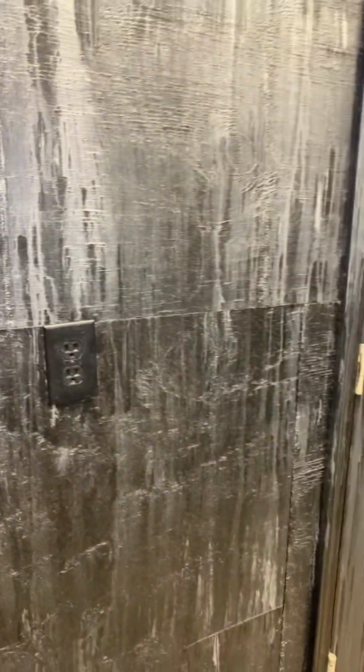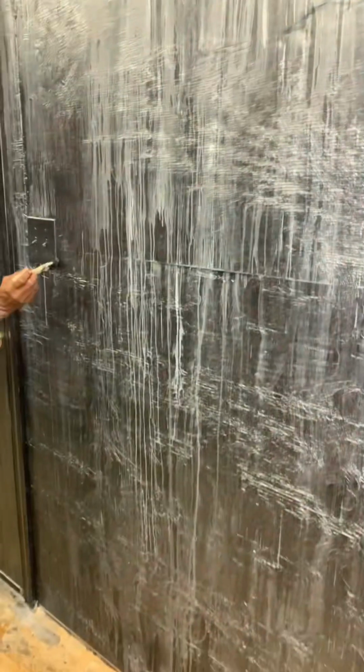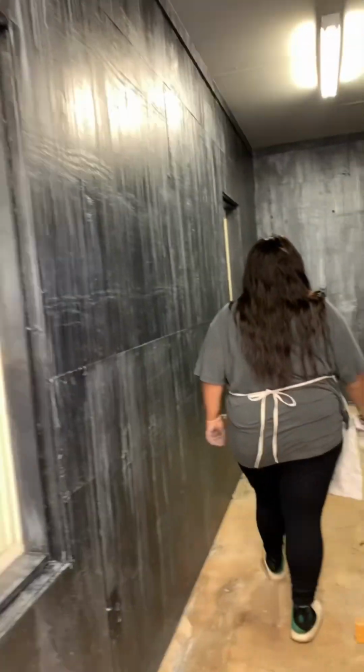I also do my outlet covers, so that's what Miss Linda is working on. And that kind of sets you apart from other decorative artists. It's just the little things. But that turned out really, really pretty. I cannot complain at all. Keshia came home a little while ago. She saw it. She really liked it. Turned out beautiful.